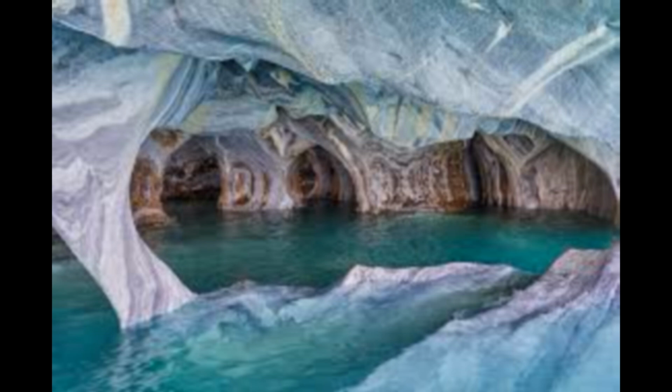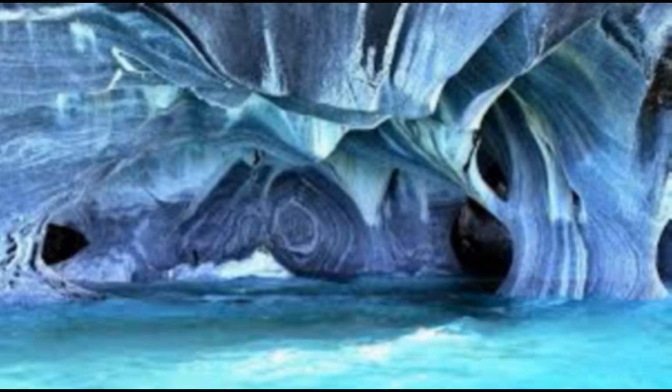Couldn't agree more. And speaking of preservation, are there threats to the caves beyond the impact of climate change? There are. One of the biggest concerns is pollution. Increased tourism, if it's not managed responsibly, can lead to water contamination and damage to the marble formations. Think about things like boat fuel spills, sunscreen residues, even the physical impact of boats bumping against the cave walls. Over time, those seemingly small impacts can have a big effect.